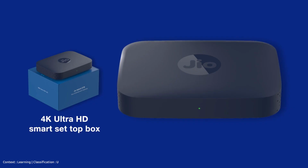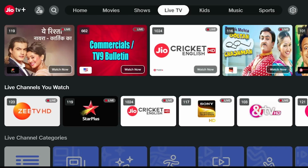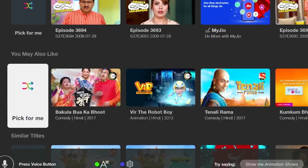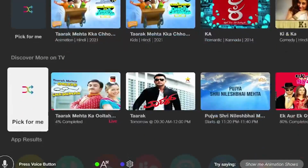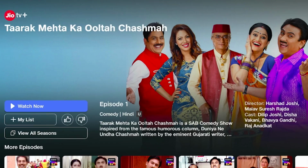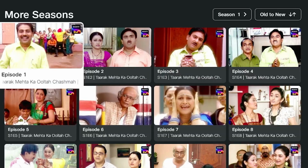Now let's explore all the super exciting features of Jio Fiber set-top box. Compared to DTH or cable TV, Jio Fiber is sheer viewing pleasure. With Jio Fiber, you can see your favorite show and all its seasons with the freedom to watch what you want and when you want to watch it.